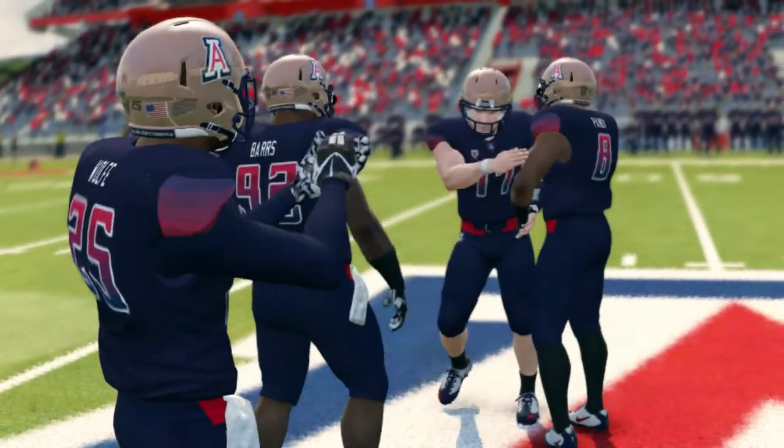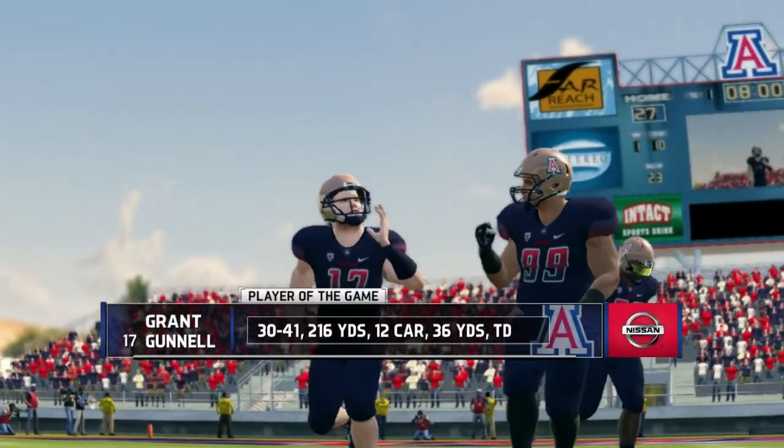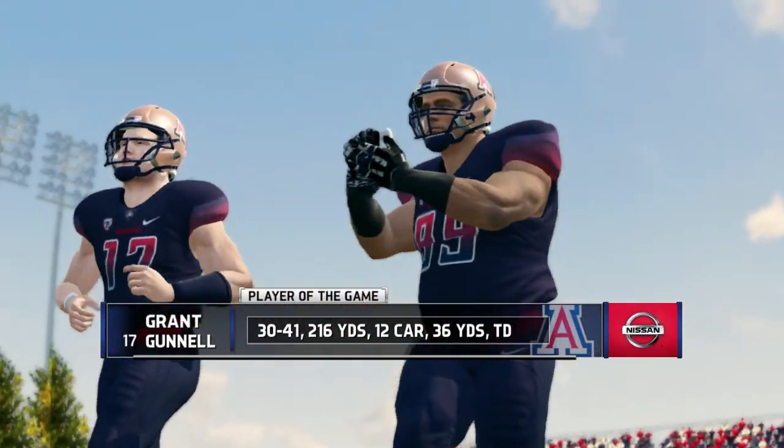And that should do it. Our final tally in this one. Arizona 27, Stanford 20.